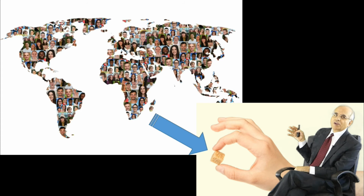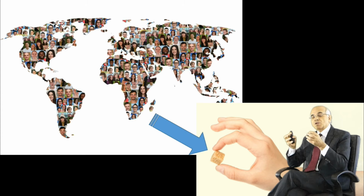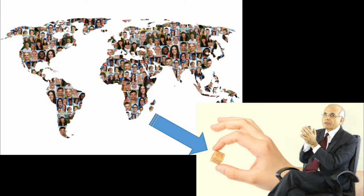Take 7 billion people on Earth, and remove all the space between the electrons and the nucleus in every atom in their body and squeeze them all together. You can squeeze all human beings to the size of a sugar cube.